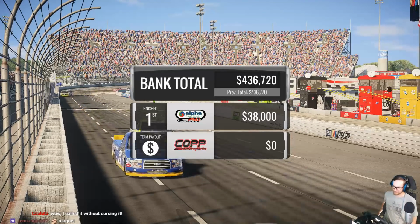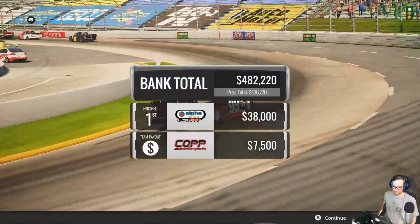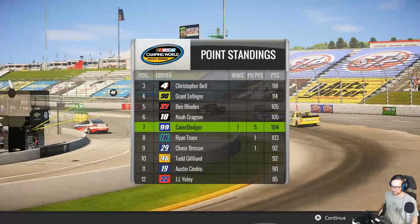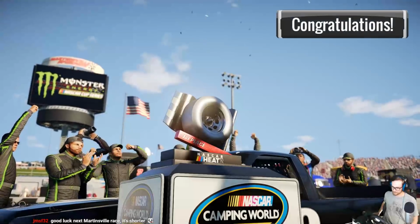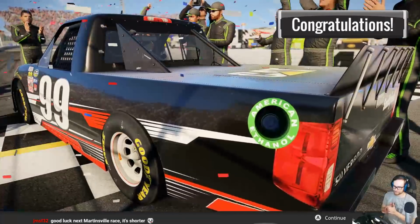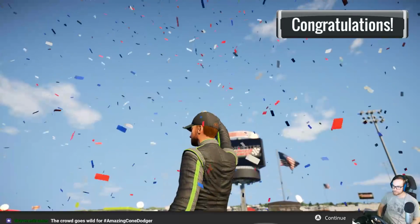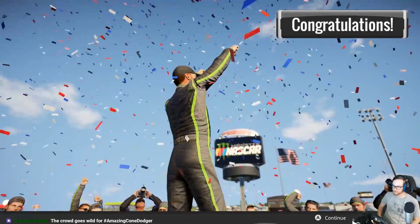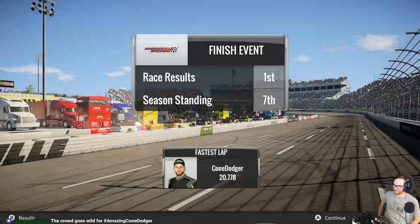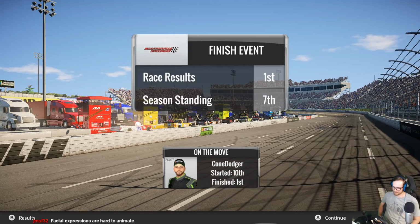Forktacular. We got money. Money. Oh, we needed that for the team goal too, right? I still don't completely understand that. We now have 5 playoff points from this, too. Nobody looks excited at all, but they're doing these kinds of things. Oh, funny. Fastest lap was us, with a player. Nemechek apparently led the most laps. We were on the move.